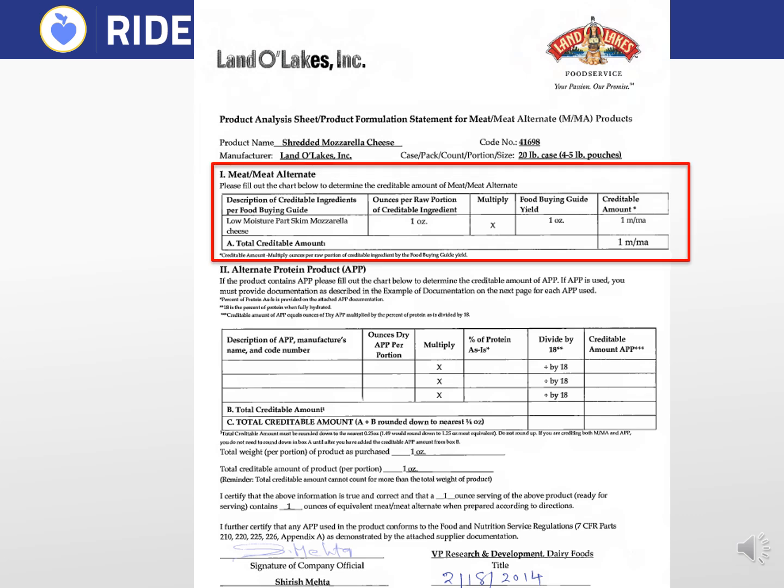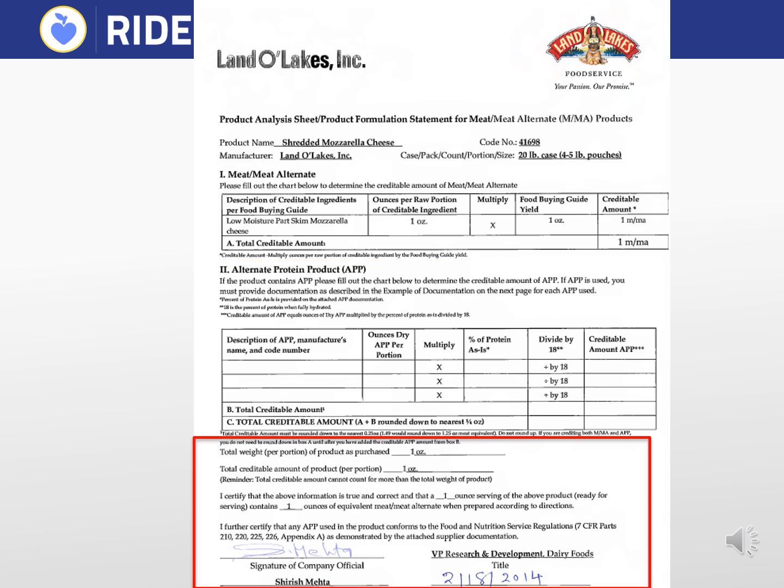The product is being credited for 1 ounce MMA. So here we have the calculation used, and we see that the manufacturer did a good job of making sure that the product formulation statement is signed and dated at the bottom.